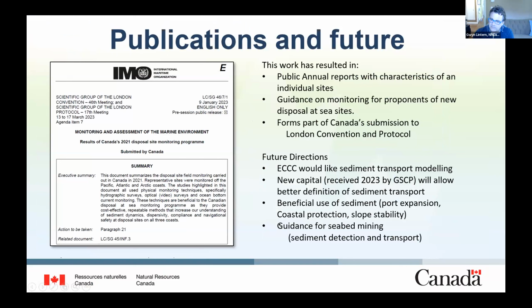And finally, I wanted to say that where we see this going a little bit is guidance for seabed mining, because defining the guidelines, coming up with techniques to measure dispersion and transport of sediment leads perfectly into the issues that industry is facing in seabed mining, and they've come to us about this, and it's actually the same group of people. It would be Environment Canada, possibly us as seabed experts, and the London Convention.